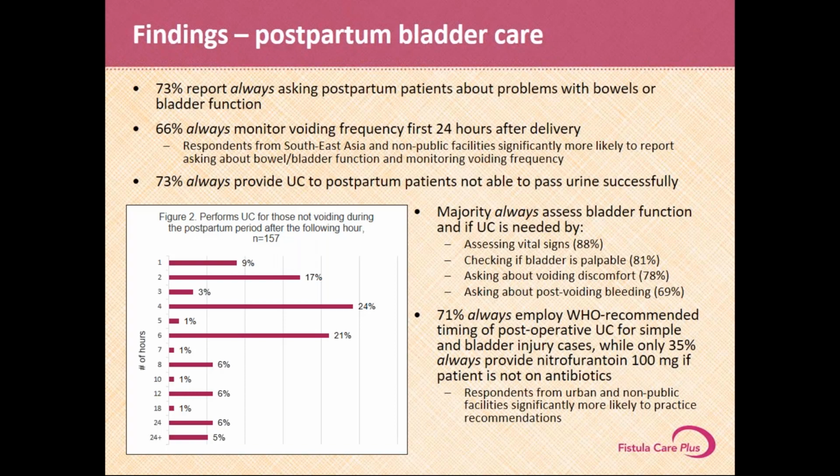Of those who monitor voiding frequency, nearly 3/4 report that they provide urinary catheterization to patients who are not able to pass urine successfully. Of those who perform urinary catheterization, the survey asked after which hour of not voiding do respondents or their team insert a catheter. Figure 2 illustrates the distribution of these responses. Cumulatively, the majority report that they insert a catheter after 2, 4, or 6 hours.